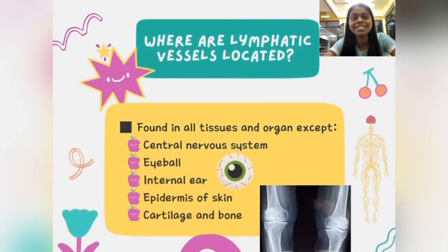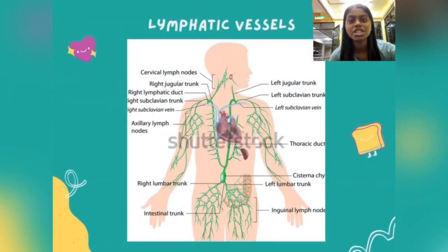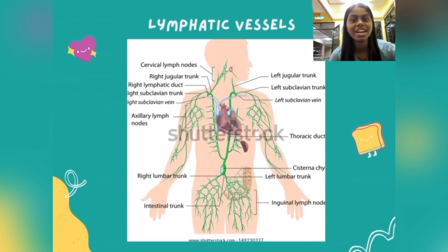Now, the question is, where are lymphatic vessels located? Lymphatic vessels can be found in all tissues and organs except for the central nervous system, eyeball, internal ear, epidermis of skin, and cartilage and bone. This image shows where the lymphatic vessels are located.